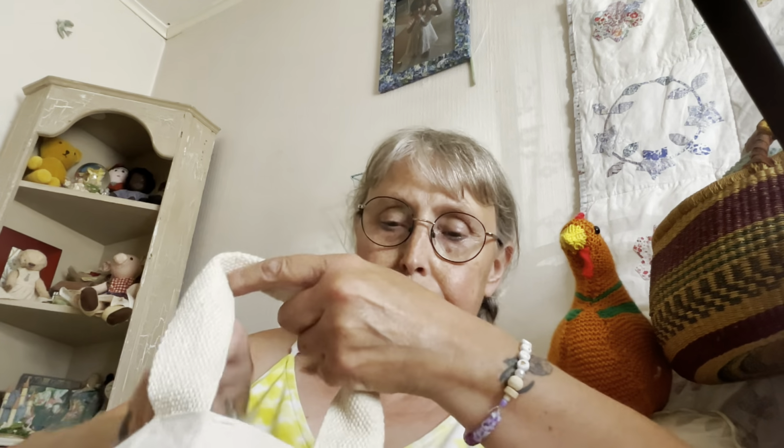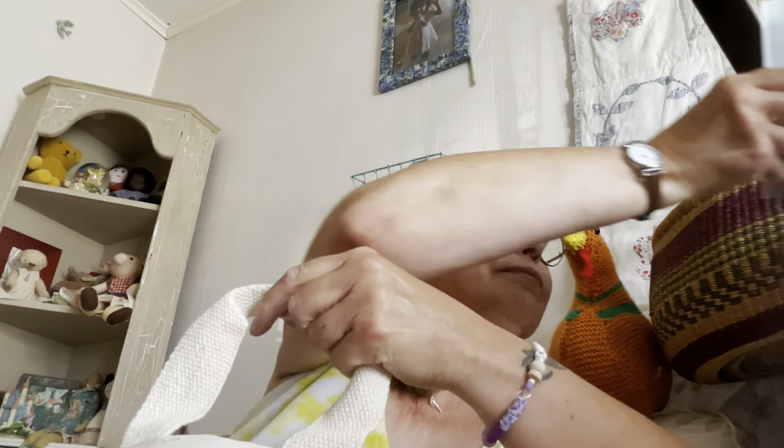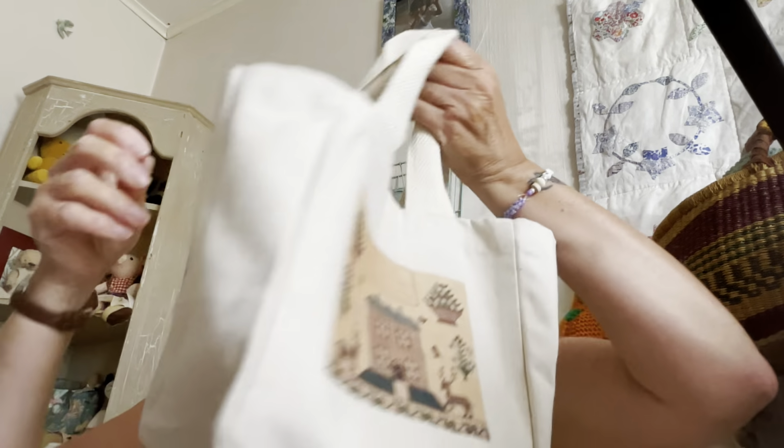And I'm using this already. I'm keeping all my threads and that from Margaret Beatty. So, I mean, you see how many spools there I've got, but look at that. I just love it, really love it. So that is that.